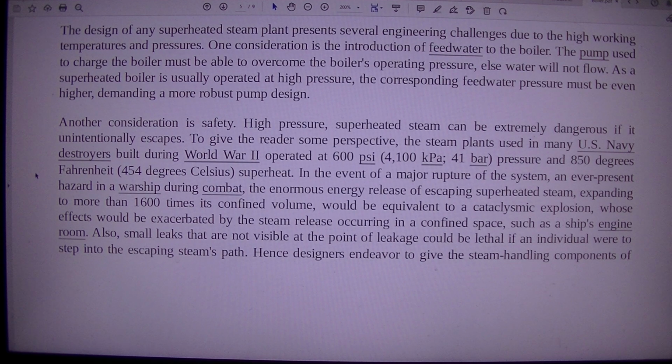454 degrees Celsius, superheat. In the event of a major rupture of the system, an ever-present hazard in a warship during combat, the enormous energy release of escaping superheated steam, expanding to more than 1,600 times its confined volume, would be equivalent to a cataclysmic explosion, whose effects would be exacerbated by the steam release occurring in a confined space, such as a ship's engine room.